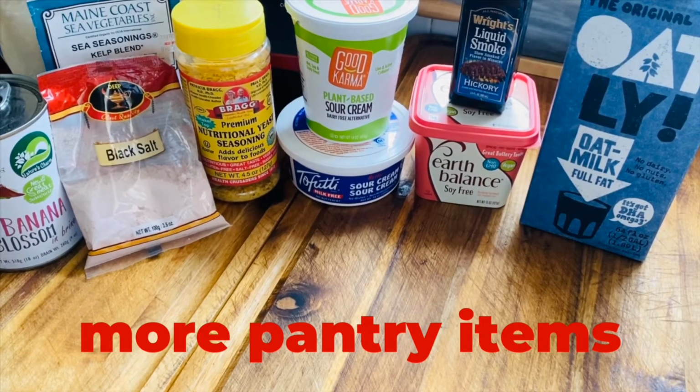Earth Balance Soy Free. That is my vegan butter of choice. It's non-GMO, and again, it's soy free. And you can find it at most big box markets. You can find it in Whole Foods. You can find Earth Balance in Trader Joe's, but I don't always see the soy-free version of Earth Balance, pardon me, in Trader Joe's. So there you go. You can cook with it, you can bake with it, you can do all sorts of wonderful things with it.